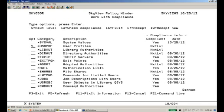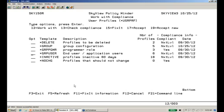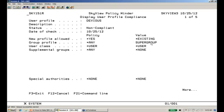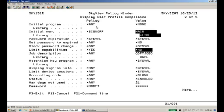So we'll just take a look at what is not compliant. Where's my group? There we go. So you can see that there are 5 different profiles, none of which are compliant. It's not the best, is it? Let's see what's the problem here. Again, my definition of how they're supposed to be is always in the middle under the policy column. What was discovered is going to be on the right in the value column. And you can see that anything that doesn't match is highlighted. So in this case, it's not limited capabilities and it's not sign off.